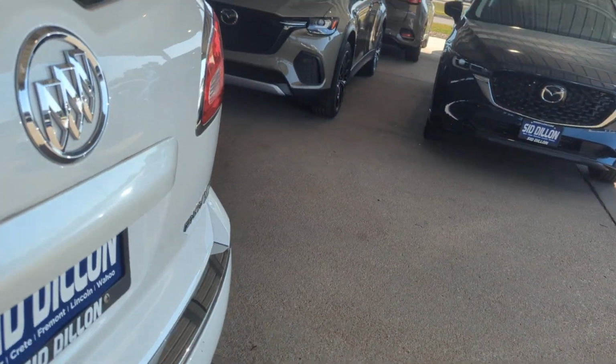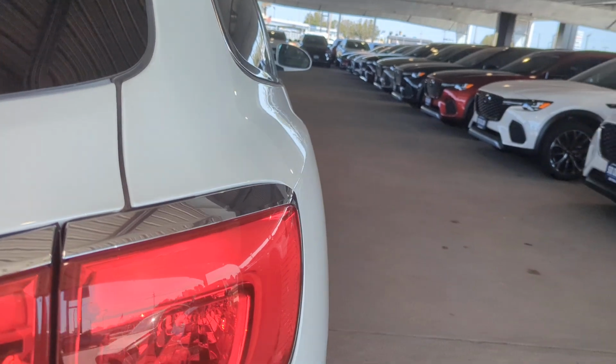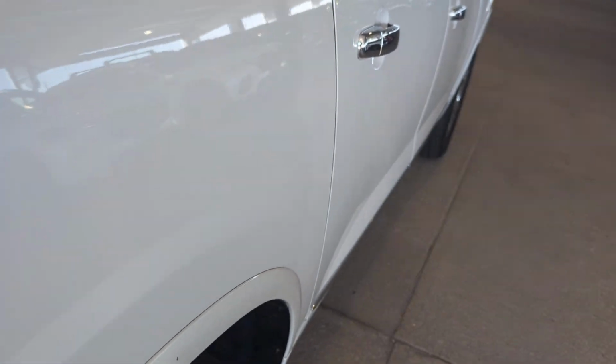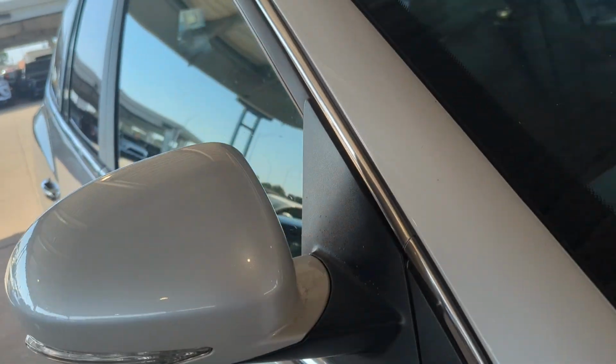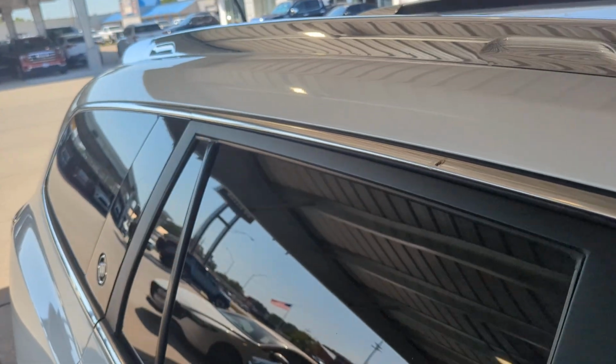See anything down on the back side? Down the passenger side, I don't see anything down along it. Looks like I got one right there. Otherwise, I don't see anything else.